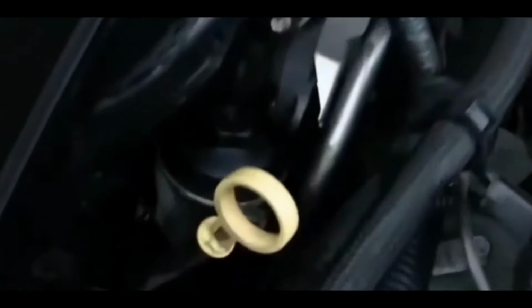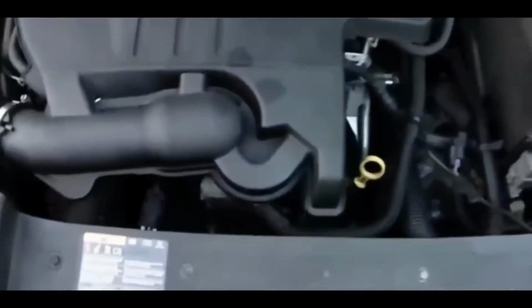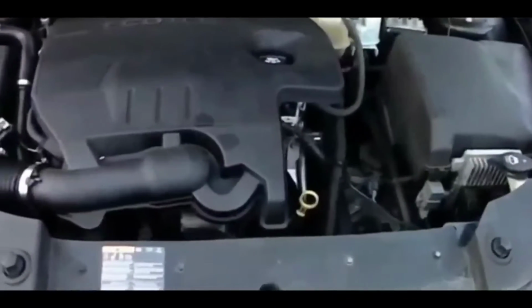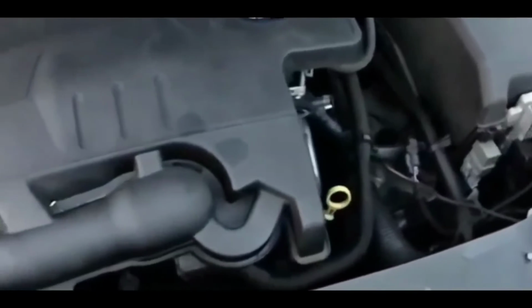Basically, with the P1516 code, this whole situation really has to do with the throttle body, the connections to the throttle body, and the throttle position sensor. This is what this whole situation with the reduced engine power is about.